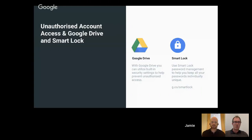But that's why we have Smart Lock, which is a password manager built into Chrome to make it easier for you to create and store unique passwords, so that you don't have to remember them. They will automatically be saved on the sites that you choose to save them for, and this way you can take more time and be more judicious about the passwords that you create, because you don't have to worry about remembering them all the time. And we also have a feature in Chrome that will auto-generate passwords for you to create long passwords that are unique. That's a feature that I use as well because it's really helpful.